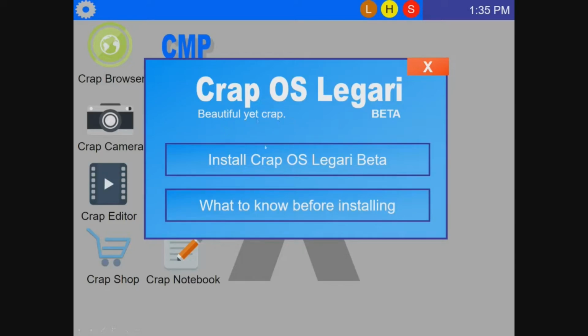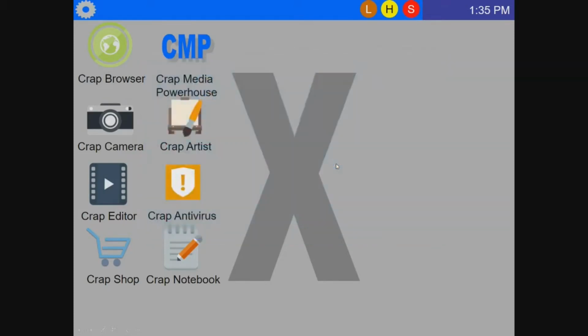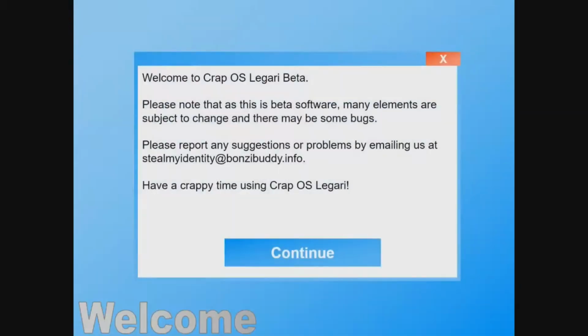beautiful yet crap. So you can install the beta, or you can see what to know before installing. We'll just go ahead and install here. So goodbye crappy CrapOS X, ugly. And here we are at CrapOS Legari Beta.